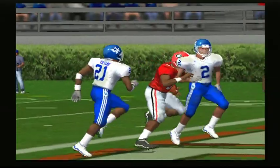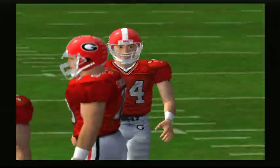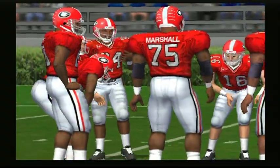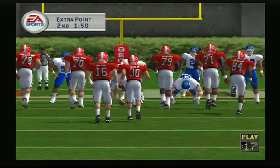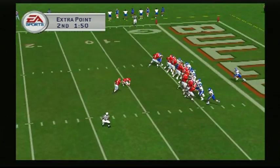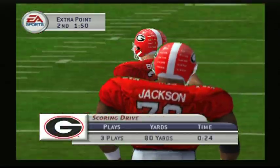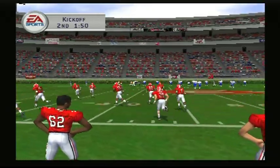Another look at that touchdown, Kirk. Right here, the quarterback does a good job of finding enough time for the receiver to get open, and he hits him perfectly in the end zone for the score. Set. And he tacks on the extra point. So with less than two to go in the second quarter, our score is Georgia 28, Kentucky nothing.